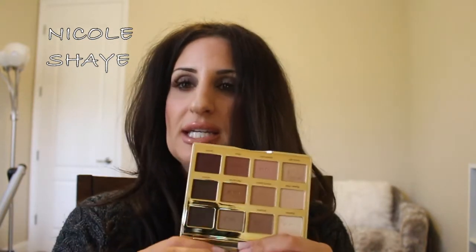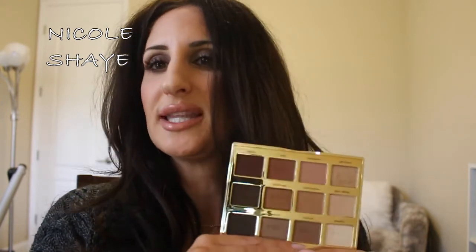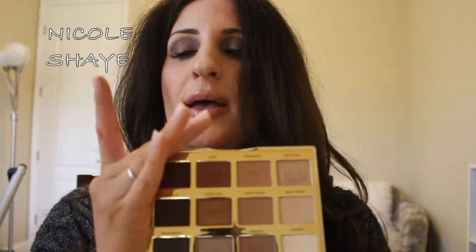And this is the Tartelette In Bloom. Love this. I hope, does anyone know if Tarte is coming out with another Tartelette palette like this in '17? I know they usually come out in January or February. Please let me know because I need it the day it comes out. I have this one in the original Tartelette, which is all mattes, and I love that one. This is just a mix of mattes and shimmers, which I use the heck out of.